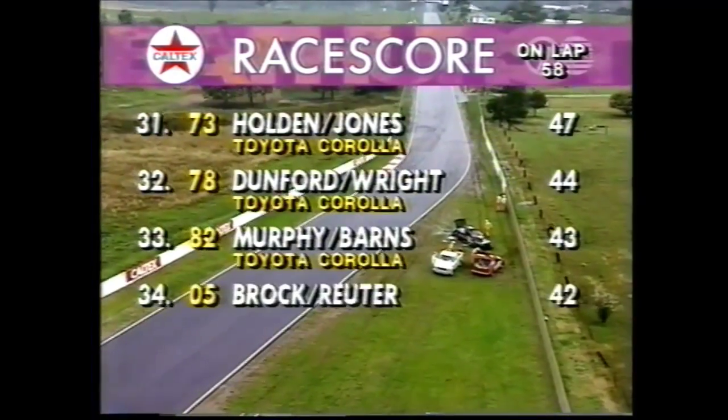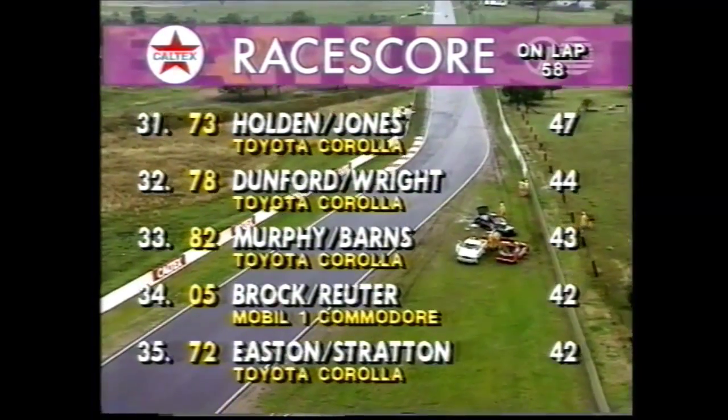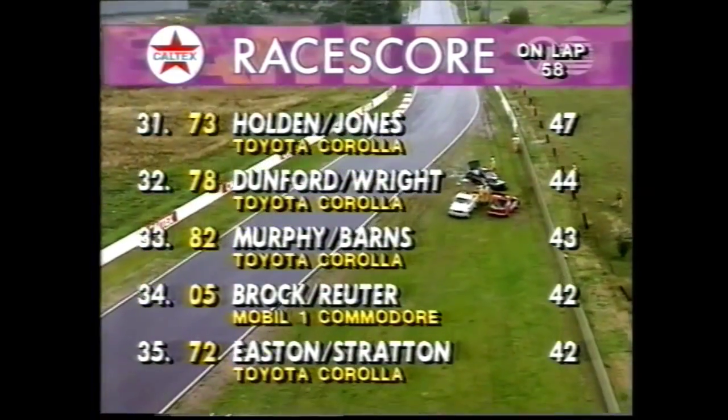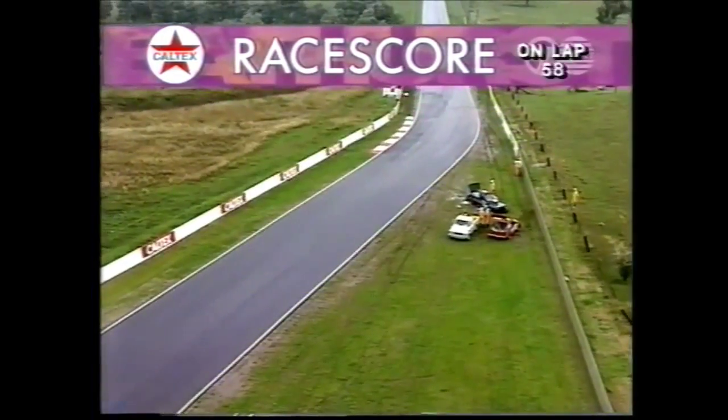Position 31, car 73, Holden and Jones. 32, car 78, Dunford and Wright. 33, car 82, Murphy and Barnes. 34, car 05, Brock and Reuter behind the Corollas. And 35, car 72, Easton and Stratton.